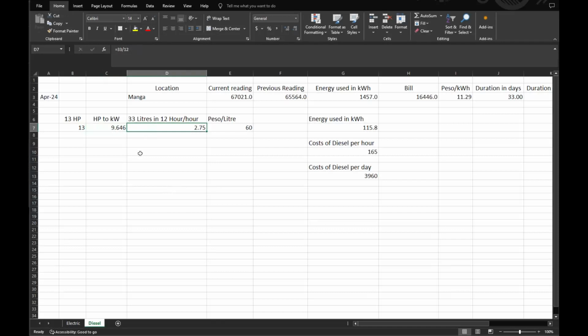The engine is running for 12 hours. It uses 33 liters. So it uses 2.75 liters per hour, and the cost of a liter is 60 peso.